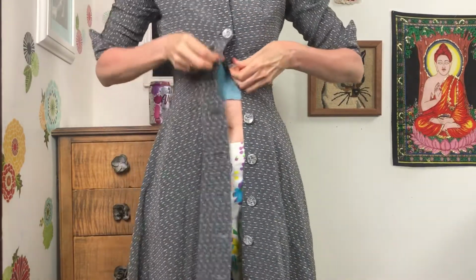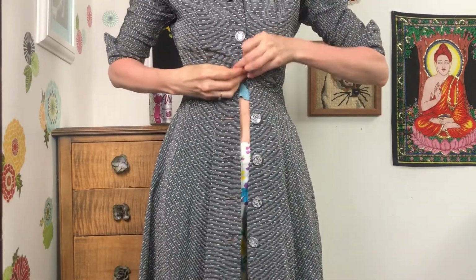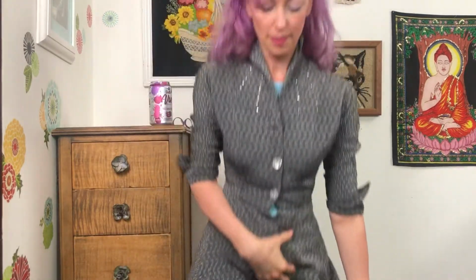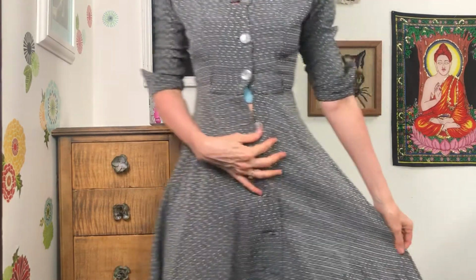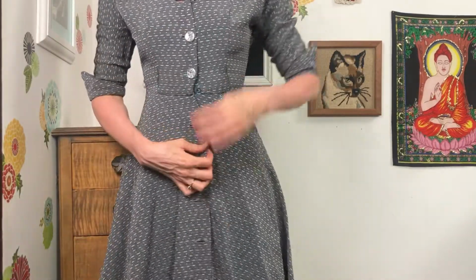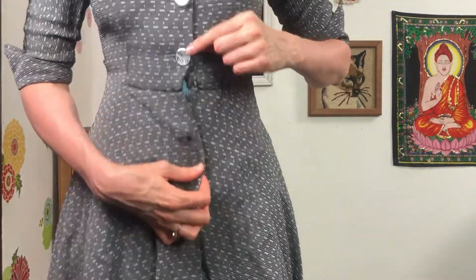You can't see jack. I have to exhale to button this. All right, I'm not going to continue buttoning it, but look at this. And then the skirt is a little bit full, not crazy. Look at the little sleeves, how pretty they are. And it's got rhinestones up here. It's so beautiful.